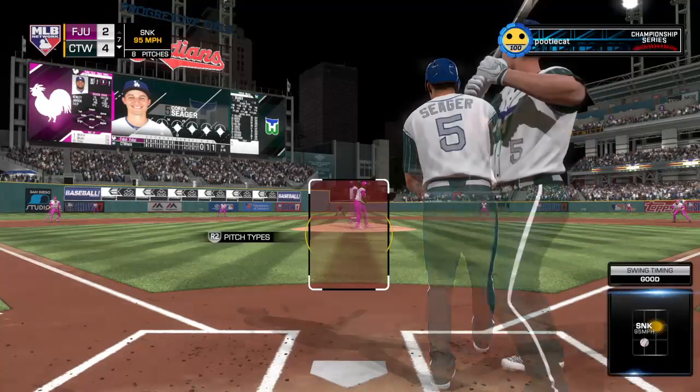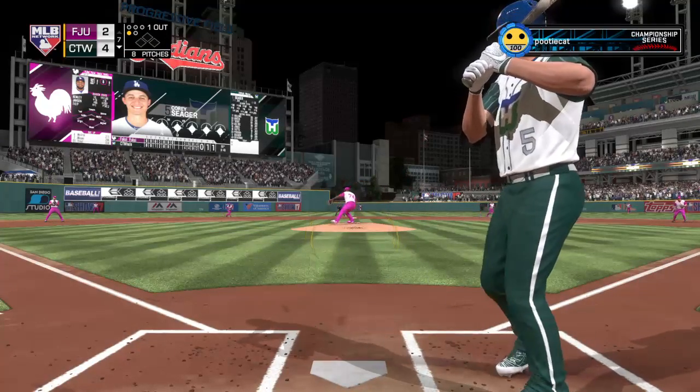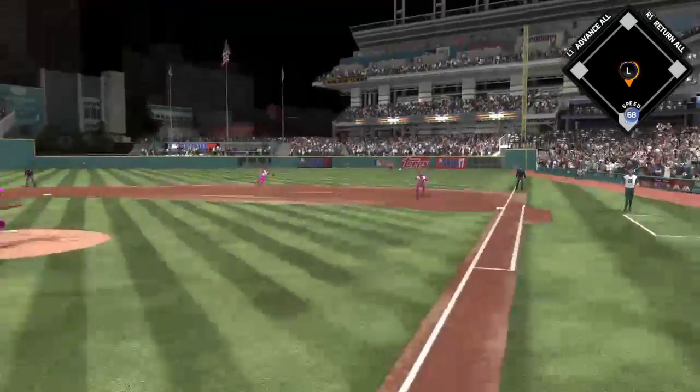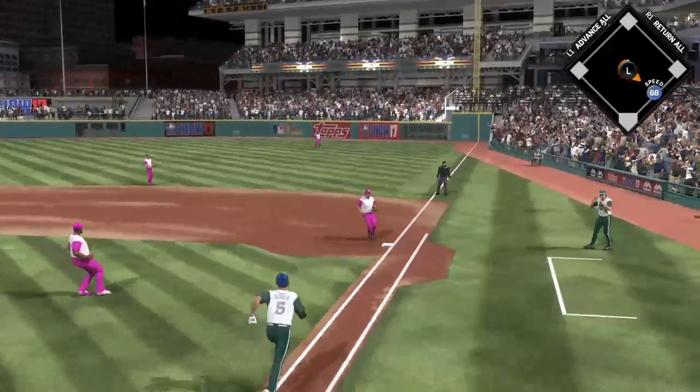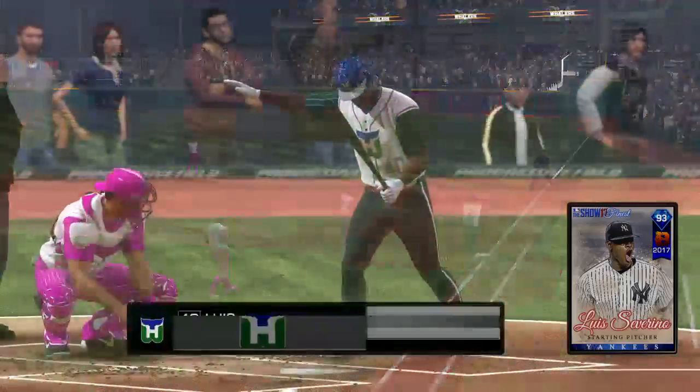Swing and a miss, 0-1. It looks like he just swung right over that sinker. What is so hard about a sinker? You have to almost go underneath it and scoop it. If you got one of those swings that goes over the top, you're never going to hit it. The tag, and he is out.